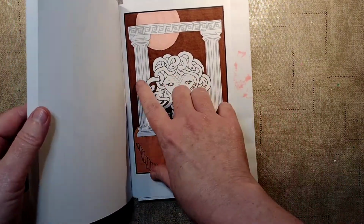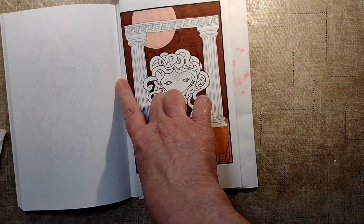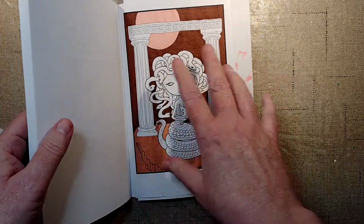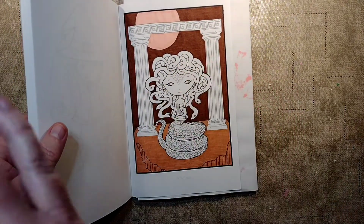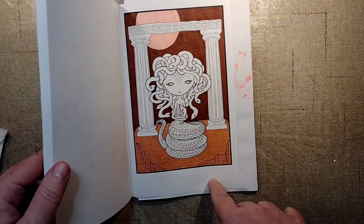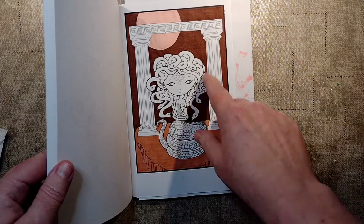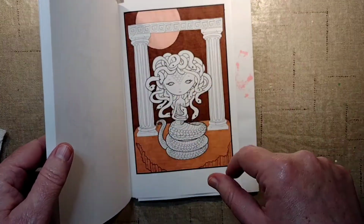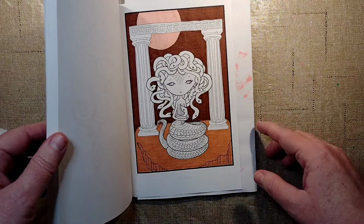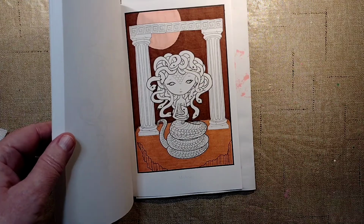I'm going to start doing the details now. The background is all done with the rose markers. And I think for the foreground, I'm going to use the almonds and the golden. I will probably put some texture here. I'm going to go and work on the main focal points first, and then we'll see what we do with that towards the end. All right, I'll check in a little bit.